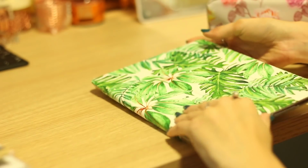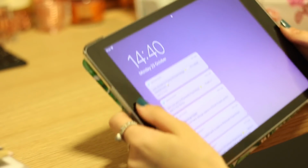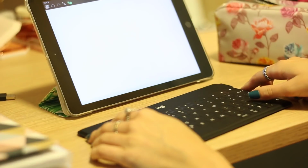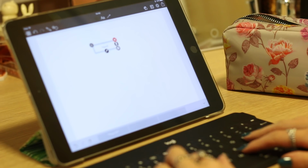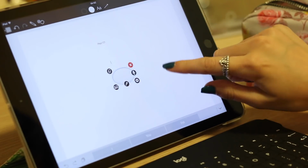So the next thing I did was got out my iPad, and on here I have an amazing app called Graphio, and I make all of my mind maps on this app and it's just literally the best thing ever. So I just got out my wireless keyboard and started making a mind map for the first module that I just completed, so that I could revise everything and have all of my notes in one place.